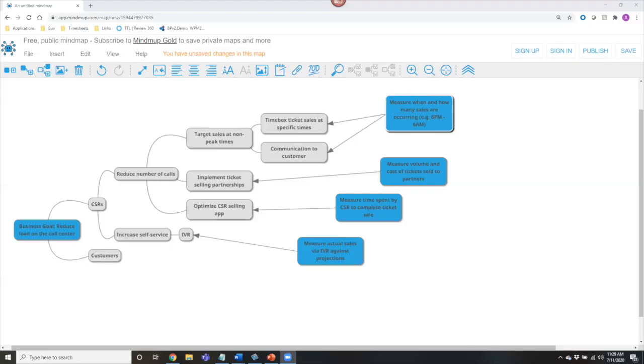Okay, so the measurements that we came up with, again, our business goal was to reduce load on the call center, was to measure how, when. Are you sharing your screen? Sorry? Are you sharing your screen? Oh, sorry. Go ahead. I thought so. Okay, yep, now we can see it.